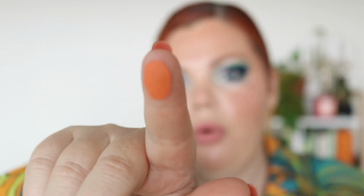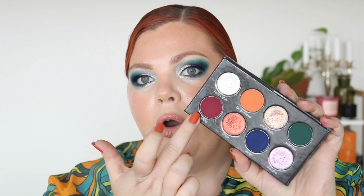Gingerbread is such a different shade. This one feels the creamiest out of all the mattes. It actually looks a little bit more on the neon side, and it's a beautiful shade that blends out really, really nicely. I really loved the way that this blended out over this one.